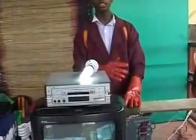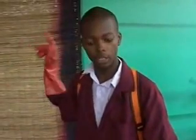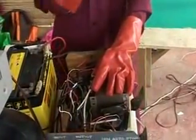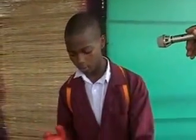It can now control the generator automatically inside the compound, without you going over to the backyard or elsewhere to switch off the generator. It will only control the generator and then switch over automatically to NEPA. The uniqueness of this project is that it works automatically. That's number one. And number two, it does not make noise. When your generator is on, it's making noise, but when there is no generator, this one does not make noise.